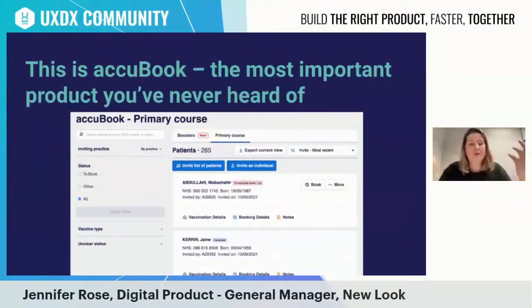So this is AccuBook. This is a screenshot from the product as it was built. And this is almost behind the scenes, where GP users were uploading patient lists, getting text sent out to patients, and then using it to follow up with those who weren't responding.